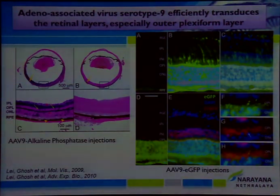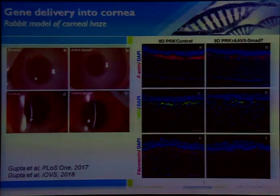And that's going to happen. So I work in the eye, so obviously I'm going to show you a little bit about how well these vectors work in the eye. So this is alkaline phosphatase, this is a sham injected eye, and you can clearly see the retinal layers. Here you can see the plexiform layer very nicely. So the photoreceptors get the gene that you are providing.